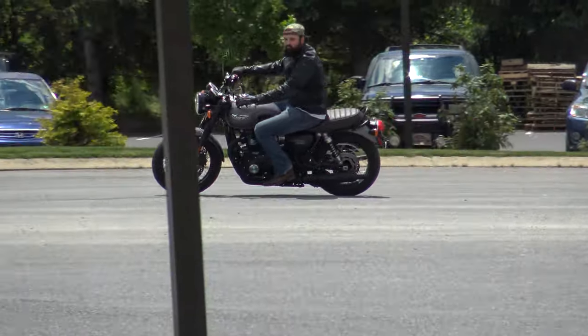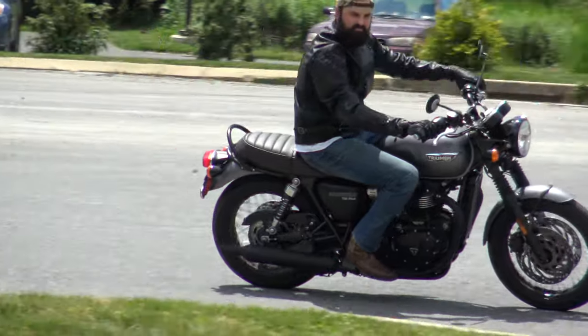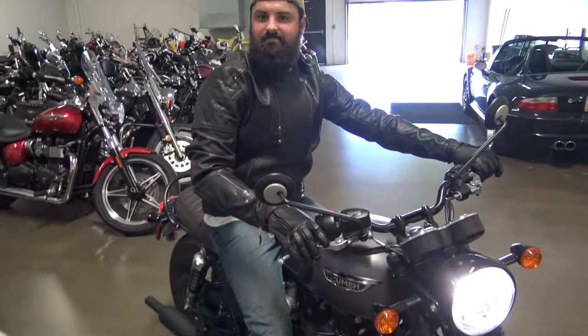Never ridden a bike before, this is the first time riding anything. Jacket is amazing!